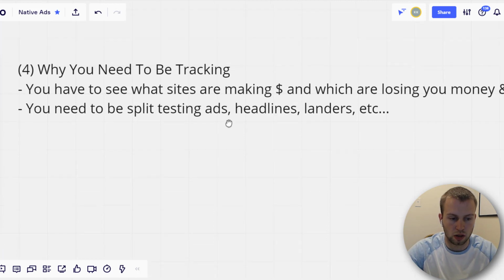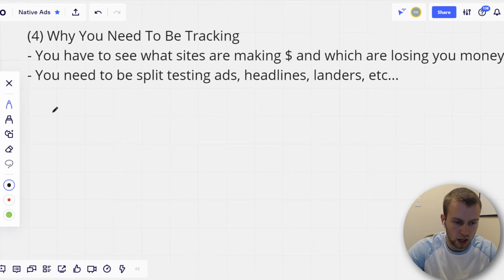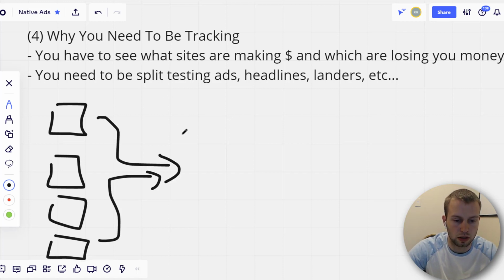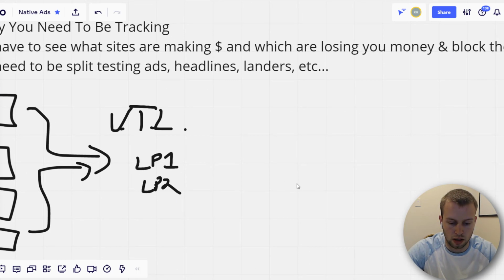And real quickly, I'll go over my basic structure that I'm using. So I'll start out with 4 ads, 4 images, 4 headlines, etc. Just 4 different ads. And then these will all be going through my Volume tracking link. And within my Volume tracking link, I got my LP1 and my LP2.